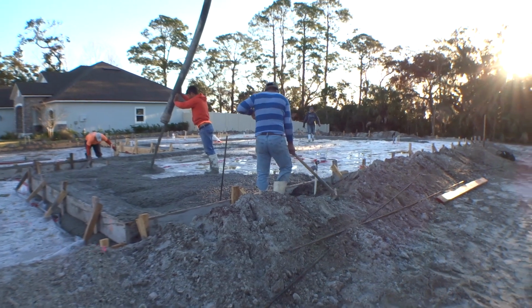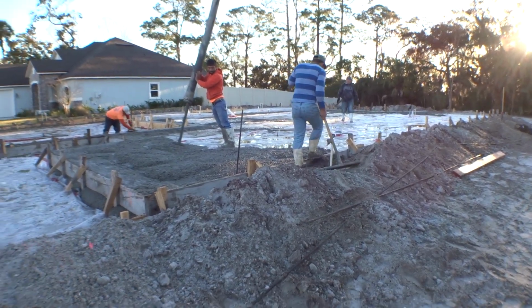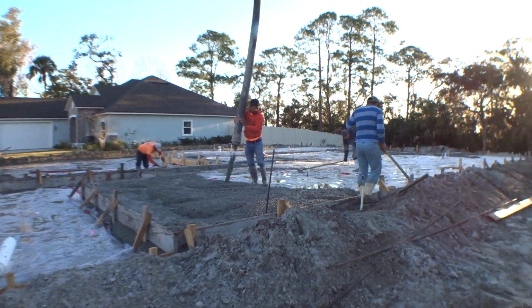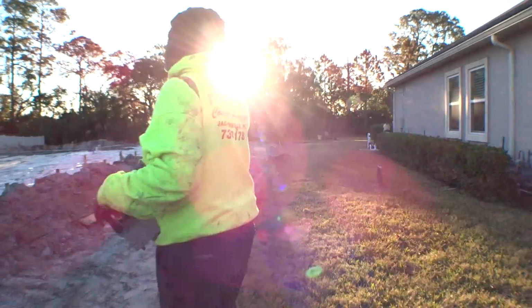Okay. And what he's doing here is he's reinforcing. He's just kicking some dirt in around those form boards so it doesn't spread, because that concrete weighs a bunch. All right. One more thing. Let me walk around the back side of this gentleman. I don't want to be in his way.